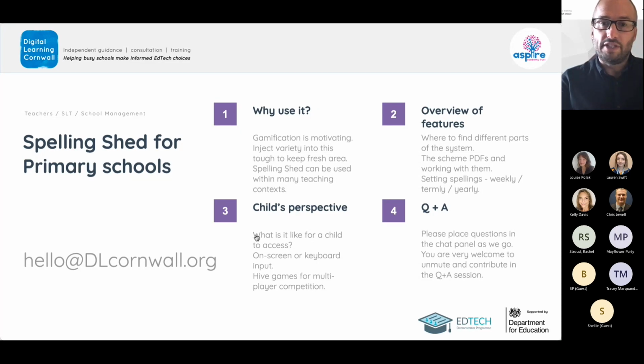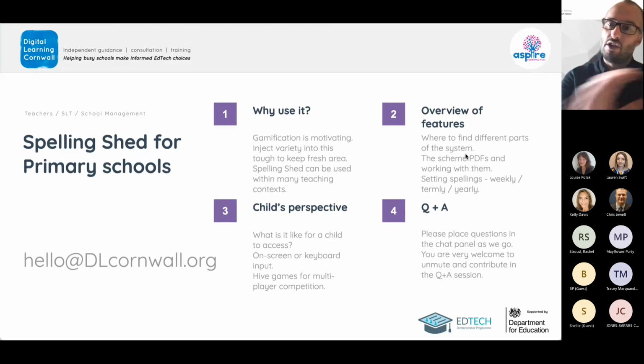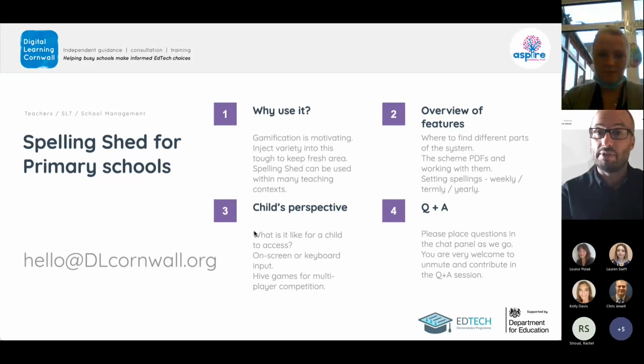And there are lots of tools within Spelling Shed that will save teachers a lot of time with administering those day-to-day spelling schemes week by week. So we'll look at the different parts of the system. We'll look at the scheme PDFs and how you can work with those, and we'll look at how you can set spellings and the fact that you can set up your spellings with Spelling Shed for the whole year, which is quite brilliant if you've set it up and you've got your whole year sorted.